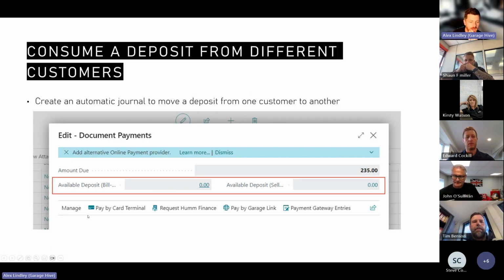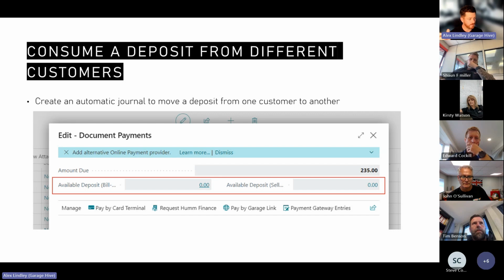Cool. Again, a very unique situation, but you may find yourself in this if you use deposits: you can now consume deposits from different customers. So if you have a build to and a sell to customer on a job sheet, you can actually use the deposit from either one of those customers against that job sheet. It's one of those ones where you might think, why would I ever need that? But when the circumstance arrives, it will be extremely useful to you.